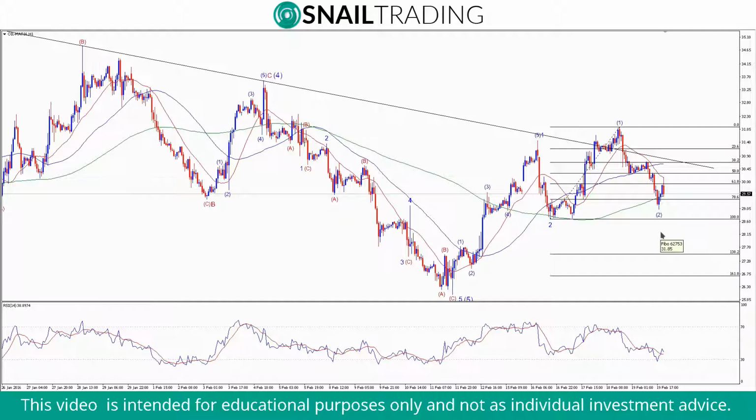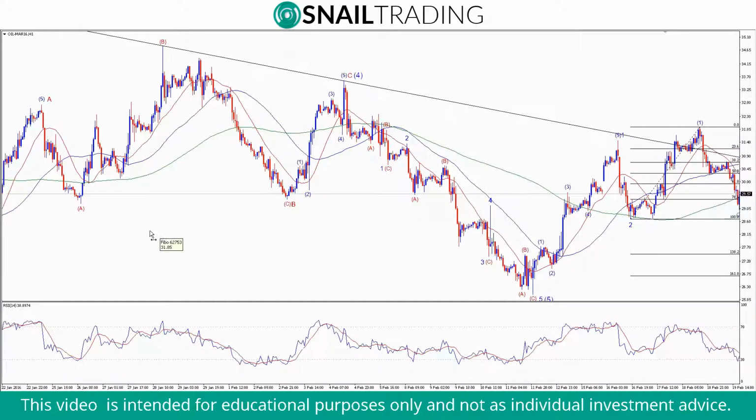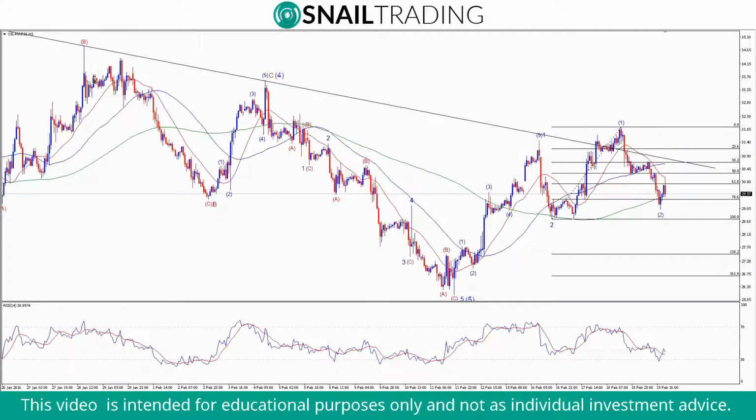It is also possible, if we look back a little bit in time, that this wave 4 has finished here in this strange form that I cannot really explain how this could be an impulse, but strange things happen. And if wave 4 has finished here, this could be some kind of an ending diagonal, and then a 3-wave move to the downside that will move the instrument to new lows.